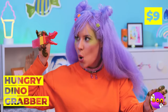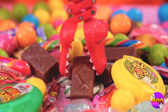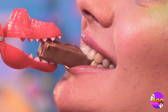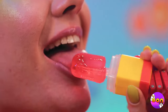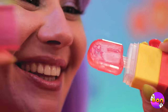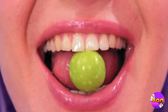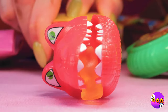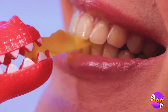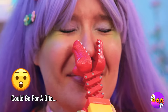Well, a dino grabber's great for a hands-off experience. It kind of reminds me of a claw game, except you win every time. There's even a bonus prize in the back. Honestly, you get the best of both ends. Oh, look, he's got your nose.